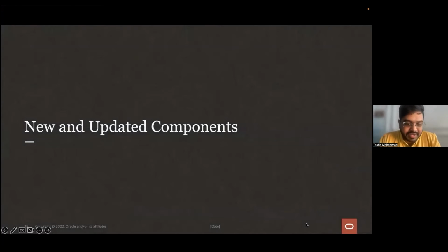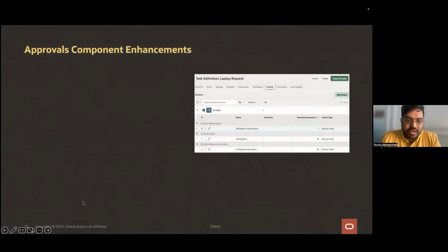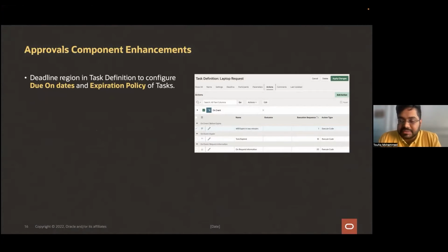Indeed, Invoke API and application search are definitely great additions to the existing suite of features we have in Apex. In this next leg of session, I'll be talking about new and updated components. So the first component I'll be talking about is the approvals component. Approvals component has been introduced in 22.1, using which you can create workflow capabilities in your Apex applications.